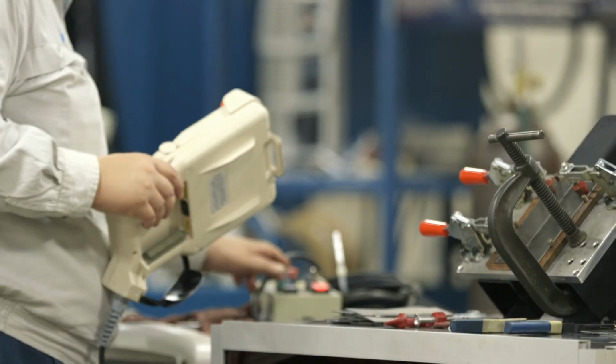There's a lot less that goes into, especially on the automation side, making a good quality weld with a robot from an operator that has very little experience. There's not as many buttons to push. It's a real simple process.